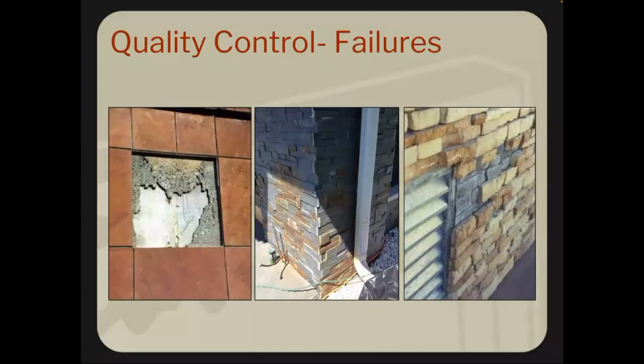Some more failures. I had talked about not hard installing against like a vent, anywhere you have movement, expansion and contraction, heat, just to make sure you allow for that movement. And then the one in the center, basically, it rusts over time. So there must have been some moisture getting behind, either through the roof or something like that. So, you just have to pay attention to your proper substrates and all that kind of good stuff.